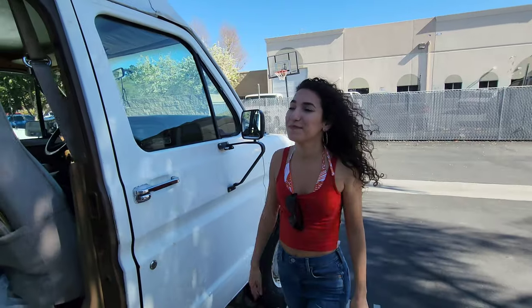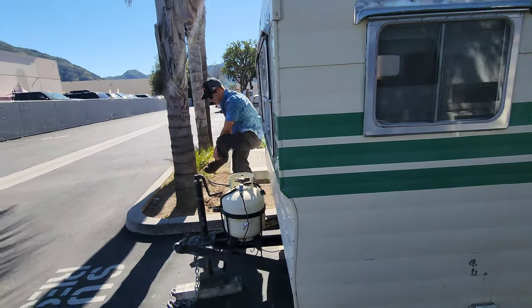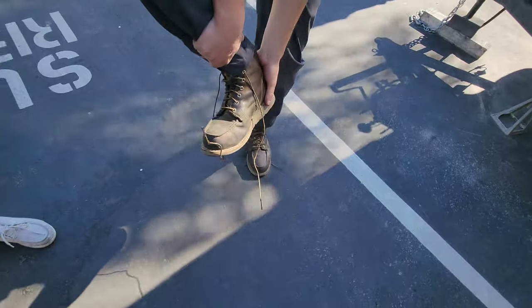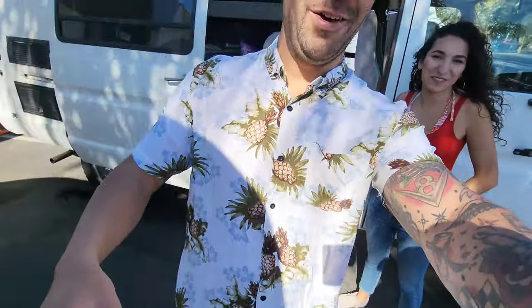We loaded up? Who's driving? Where's our driver? What is he doing? What in tarnation are you doing? Oh, I'm trying to get my flip-flops going. All right, I like your shirt. Thank you. I also got my Aloha shirt on as well. Looks like we're all ready.